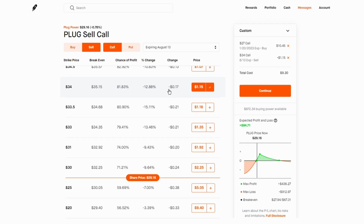So again, just to kind of review, if the share price is getting close to $34 or whatever strike price you sold at, you're going to potentially be at risk of both positions being closed out. So just keep that in mind when you're trading. But as long as the share price stays pretty far away, I think you should be good. And then you would be collecting the maximum premium here, which in this case is $115 in about 1 month.